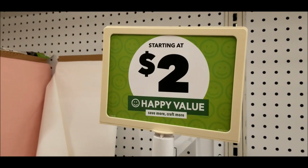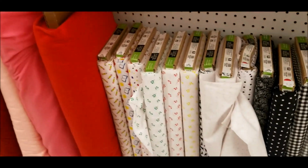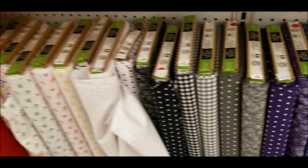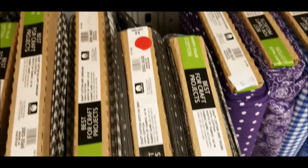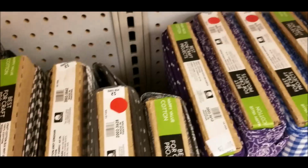When I saw the Happy Value cotton advertised in the Joann's flyer for $2 a yard, regular price, I wanted to go get my hands on some because that sounds too good to be true. I'm Michelle. This is my romantic tangle.